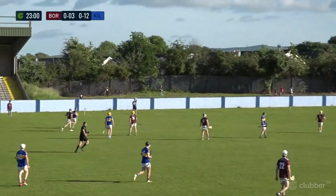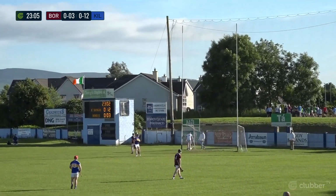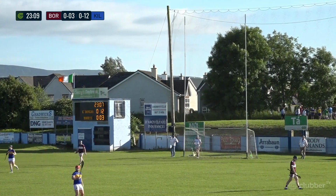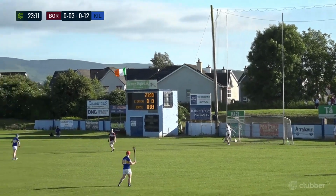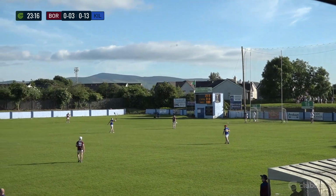Like there's no tomorrow, and Joe Gallagher lines one up now from his own 65. Nothing is going wide for him at the moment. How's this looking? And that is over the bar. Joe Gallagher. Take a bow. What a score on his left hand side against the breeze. Kiladangan 13, Borris-Ileigh 3, a 10-point lead for Kiladangan.